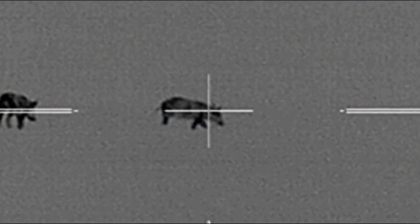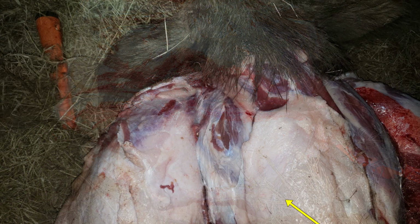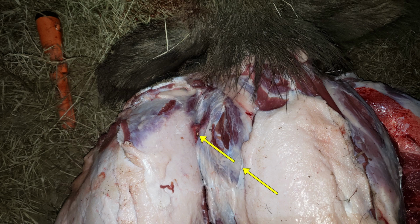This is the last frame before the shot broke, showing where I was aiming. This is where the shot actually impacted. A little bit lower than I would expect, but the hog was on the move. The shot entered just below the scapula, crossed the thoracic cavity, as you can see here, and embedded itself just under the skin on the opposite side.